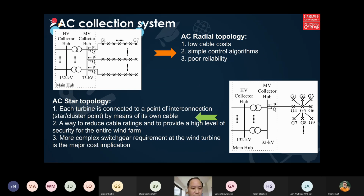For AC, most of the connection is what we call parallel shunt connection. There are two typical topologies. One is the radial topology, and the other one is the star. If you look at this graph, it gives us a clearer idea. Most offshore wind farms use this kind of configuration. With the radial configuration or topology, it has the features of low cable cost, with the cables connecting them in different strings and connected to the hub, and the control is relatively simple.